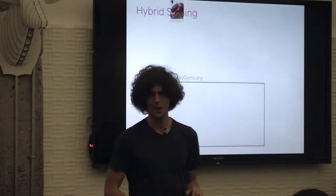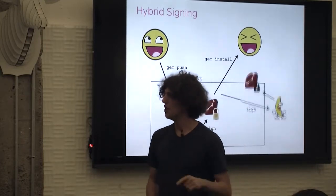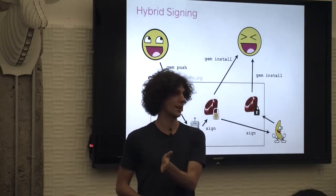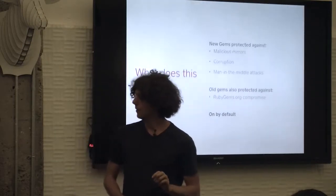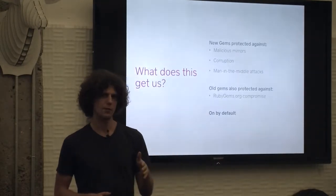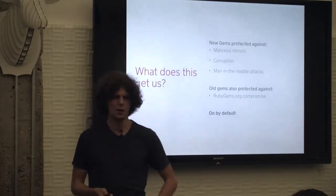So, hybrid signing. How this works: gem push, the robot signs it, somebody installs it, and then once a month, a RubyGems maintainer comes along and re-signs the gem with the private key, and then next time it gets installed, you can verify it against the offline key rather than the online key. A little bit trickier. What this does is, when you push up a new gem, we're robo-signing it. So you're not protected from a RubyGems compromise, but you are protected from certain attacks like man in the middle, a malicious mirror, even just file corruption. So there's still some protection there. It's still kind of useful.